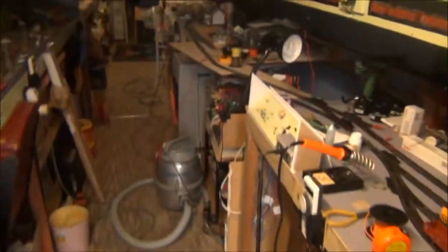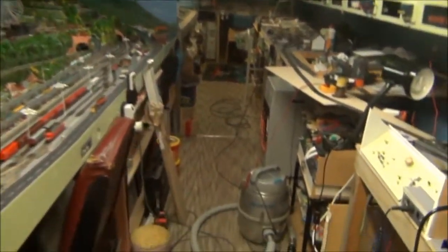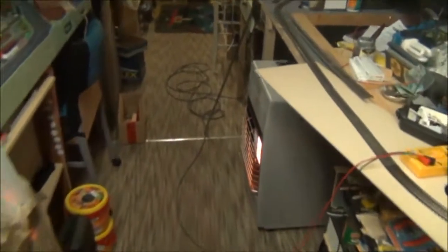Lights on. Oh dear. Oh, what a mess. But the good heater fairy's been in about an hour ago and turned the heater on for me, which I can now turn down because it's quite nice in here.